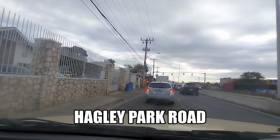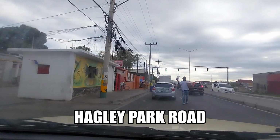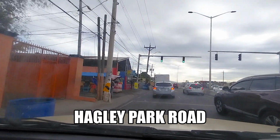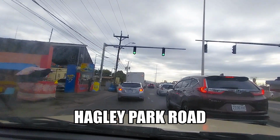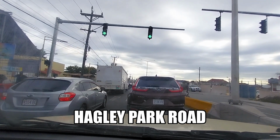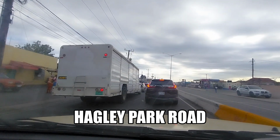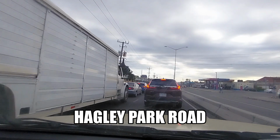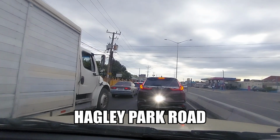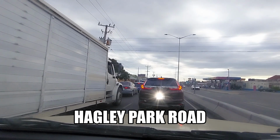I should go in the right lane, you know, since I'm going straight across, because there's people in the left who are going on to Spanish Town Road. Over the light. G-Man Auto Sales on your left. Oasis gas station on your right. Alma Jones Medical Center on your left.